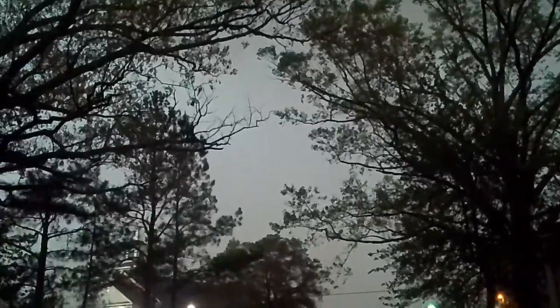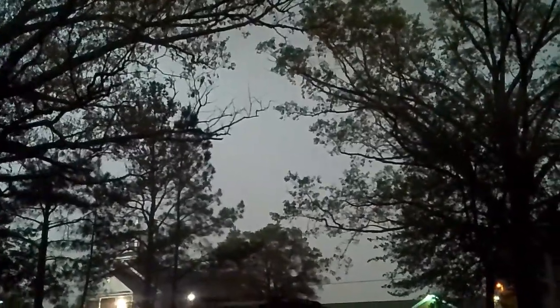Alright guys, we got a lot of rain coming in. I don't know how much longer I'm going to be able to stay out here. It's really starting to get bad. Look at them trees. Wind has picked up significantly. Oh yeah, here it comes.